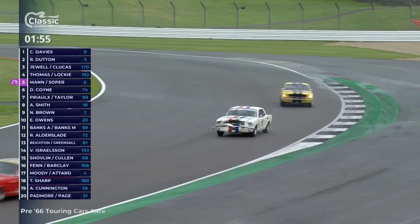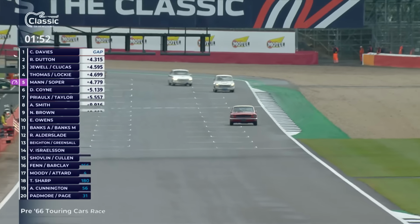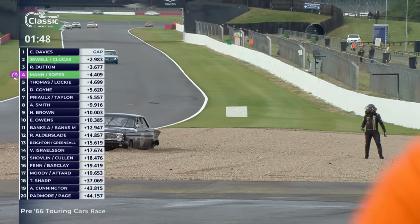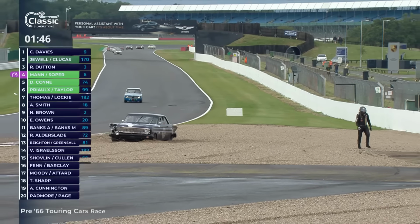Ben Klukas is running second. Craig Davis is still the race leader. There's your leader, Craig Davis. 2nd place now, Ben Klukas. 3rd, Richard Dutton. Steve Soper 4th. Oh, and Callum's ended up in the gravel.